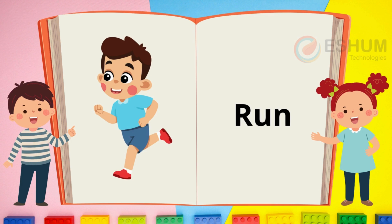Run. When you move your legs fast to go somewhere, you run. Some people run in a race. Do you like to run?